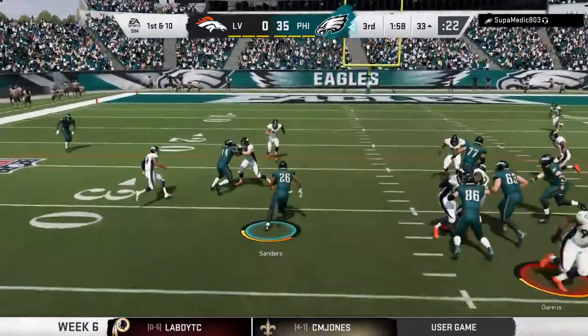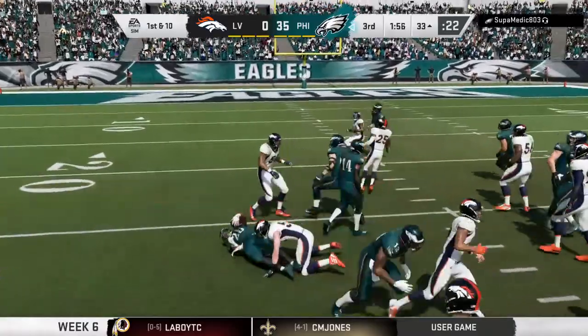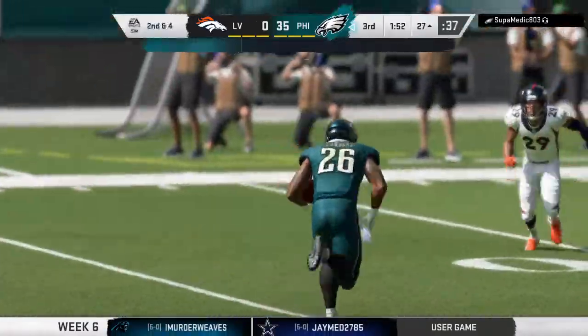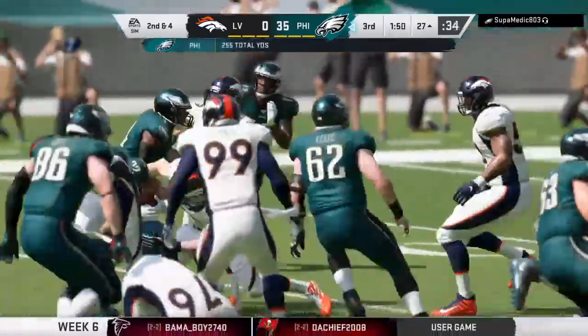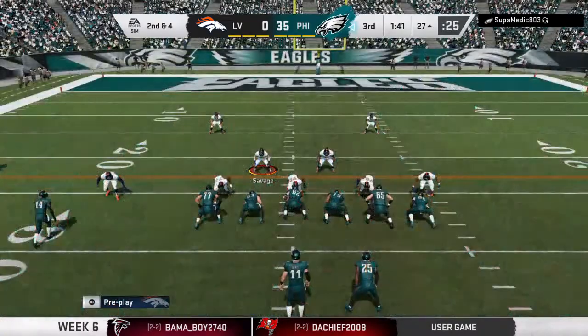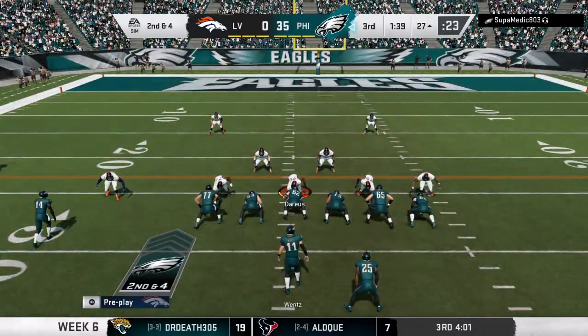Yeah, better against man than zone, or... Better against man, because now you're running away from someone and you're not running into a defensive player in another zone. It's a 6-yard pickup, but it gets him to 2nd and 4. The last run got 6, now 2nd and 4.